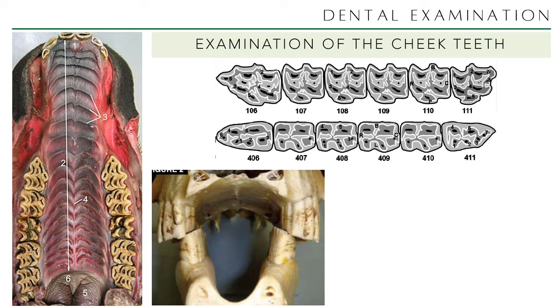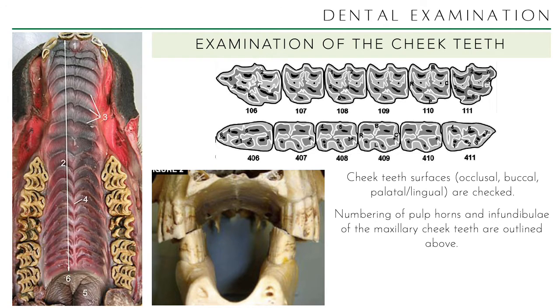The surface could be too deep. There's a way to know that. There could be overwear or underwear of the teeth. Then you have to check that too, right? Basically, what you should see there would be the pulp horns, right? And sometimes, when that is too deep, we have, we call it in basketball, a mismatch, right? Mismatch. The food can be retained in these areas, right? So you have to check the pulp horns and the infundibulae. Are they too deep? How deep? Is the periodontal ligament still intact? Right? So you have to check that.